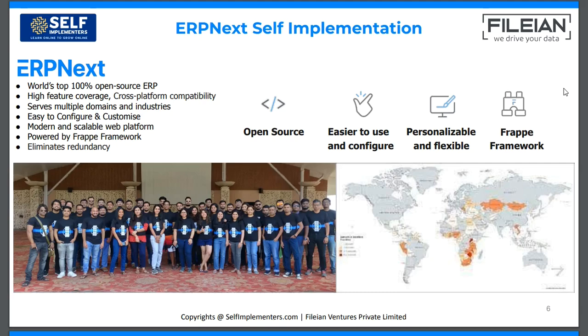This is our ERPNext family team, 60 plus team members, and on a map we have shown in which countries we are working currently, and from which countries we have the customer base. Also, it is 100% world's top rated, 100% open source ERP, with high feature coverage, cross-platform compatibility, serving multiple domains and industries, easy to configure, and easily customizable at the customer end also. Modern and scalable web platform powered by Frappe framework that eliminates redundancy.